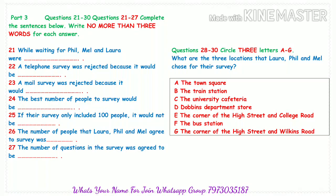Now turn to part three. Part three. You will hear three students discussing a survey they are going to do. First, you have some time to look at questions 21 to 27. Now listen carefully and answer questions 21 to 27.